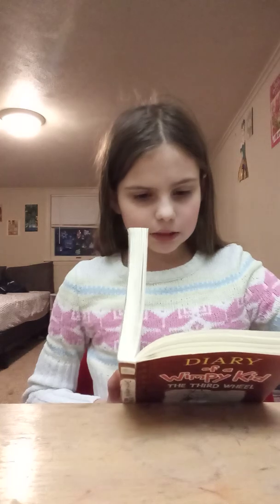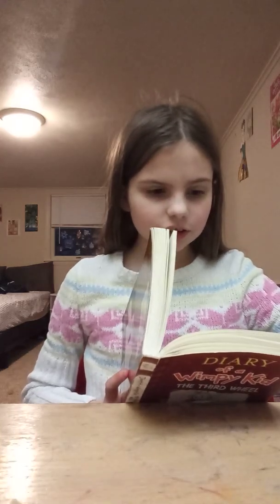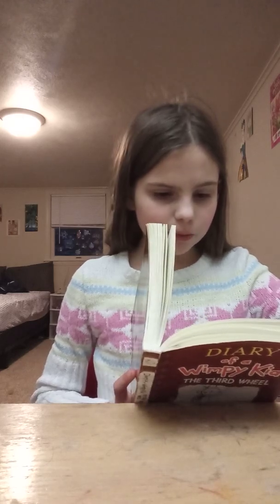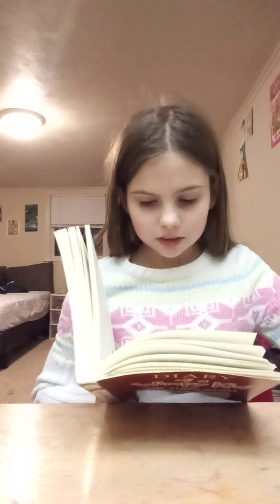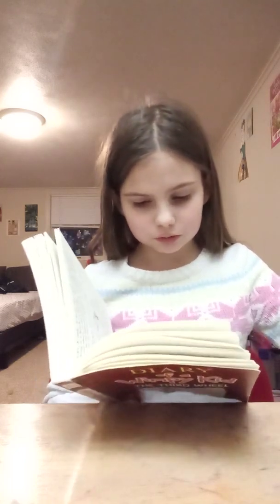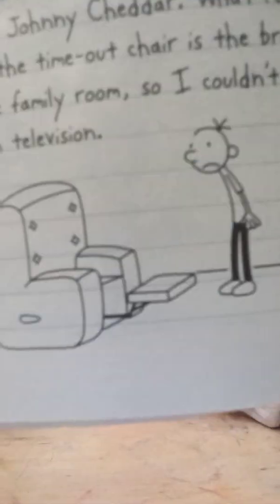Lately, Manny has been blaming things he does on his imaginary friends. The other day, he smashed a plate on the floor and then told Mom it was Johnny Cheddar, who seems to be the troublemaker of the pack. So he broke a plate down there, and Mom's like, oh, she's so confused. Instead of punishing Manny for breaking a plate and then lying about it, Mom gave a timeout to Johnny Cheddar. What really stinks is the timeout chair is the brand new recliner in the family room, so I couldn't sit in it to watch television. Yeah, because if he sat on it, he would crush Johnny Cheddar.